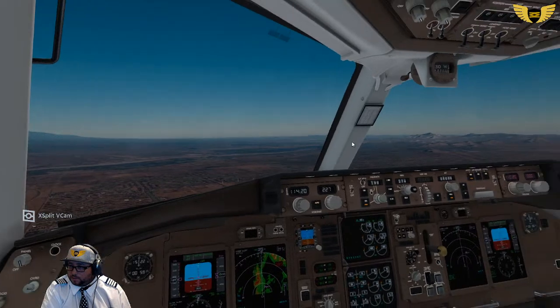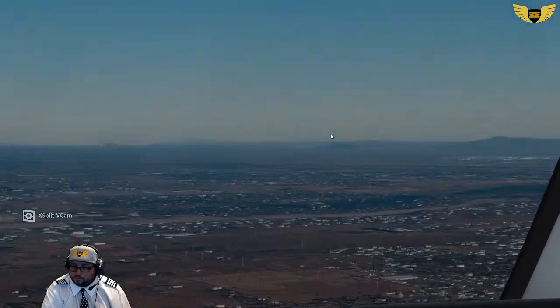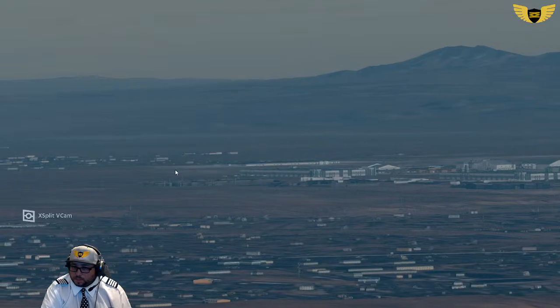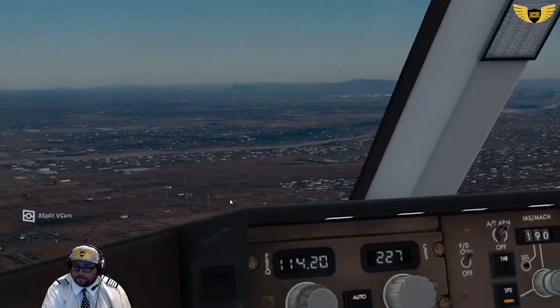All right, so we got flaps 5 here. So we got the airport right here off the nose. Runway's gonna run right this way that we're shooting for.